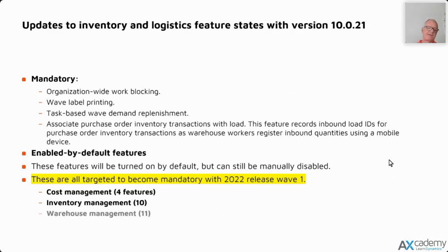So cost management, 4 features, inventory management, 10, warehouse management, 11, and procurement and sourcing, we got 6, and in sales and marketing, we got 1. So that will be like 30 or so features. They're going to be mandatory. So they're turned on, but you're going to be able to disable those if you want to. And then from next year, you won't be able to disable those.